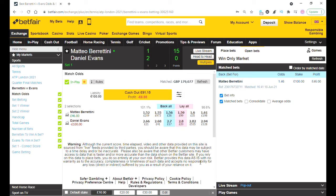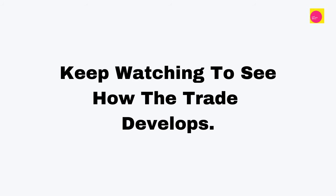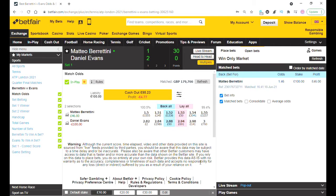Berrettini and Evans will need to sort of get limbered up. It's a bit rainy, a bit cold today. Do you know what I mean? So as time goes on, the match will get a little bit more competitive and you will start to see more fluctuation in the odds. And all you need to do at that point is just be in a good position, ready to strike.